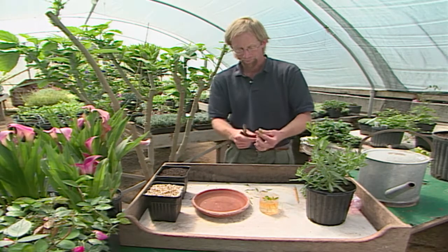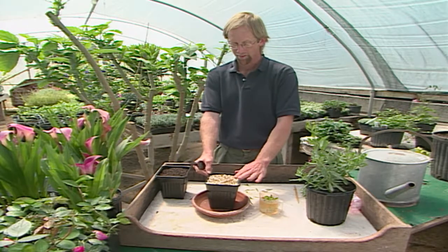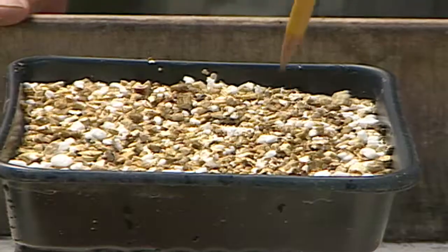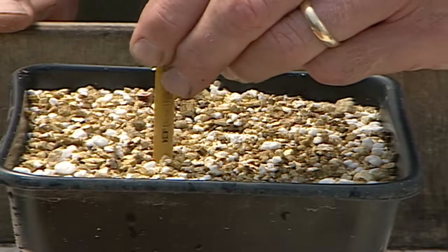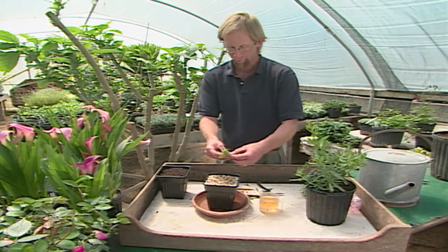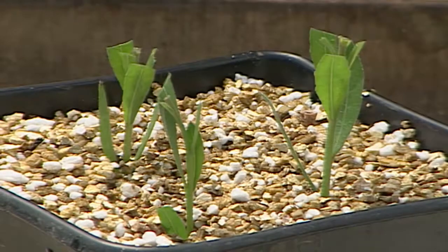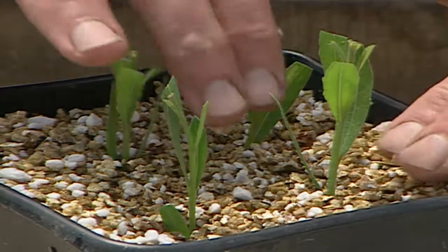When you're done, you're going to want to stick them in. In this case, this is a vermiculite mix, which is a spongy, absorbing material that water soaks into. Using a pencil, poke the holes in. And you stick them in. I bury them about 1 inch deep. When they're in, go ahead and firm them in. Get them seated in nicely.